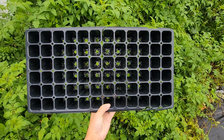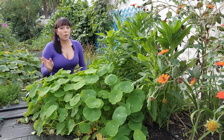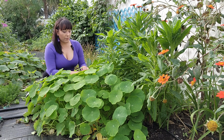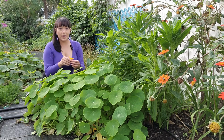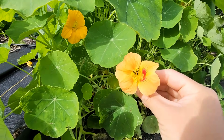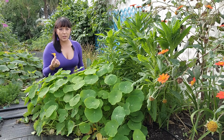But instead, I like to get these 72 cell seed trays, and I just start sowing seeds for rows and rows of all sorts of different flowers that are beneficial for the butterflies and other pollinators. Some of my favorites are these nasturtiums right here. These flowers are really beautiful and they're edible. They attract tons of beneficial insects to your garden. They have a delicious peppery flavor, kind of reminiscent of mustard greens or radicchio.